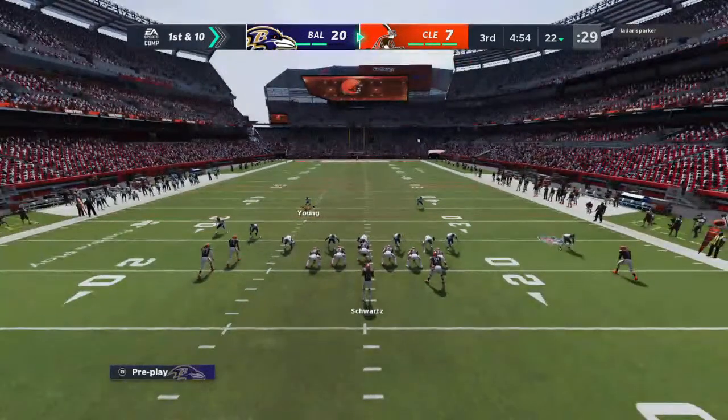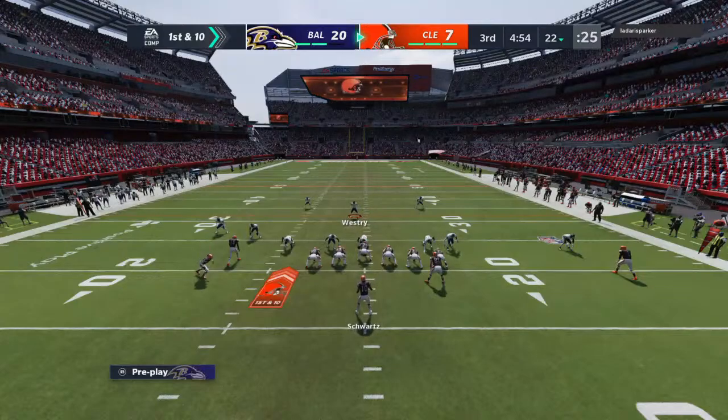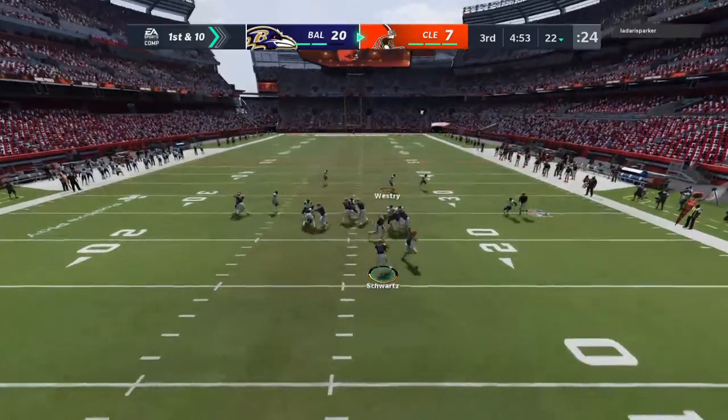The Cleveland offense ready to go. These guys had to punt their last possession, and that's become too familiar of a refrain. Too many of these drives just wound up going nowhere.